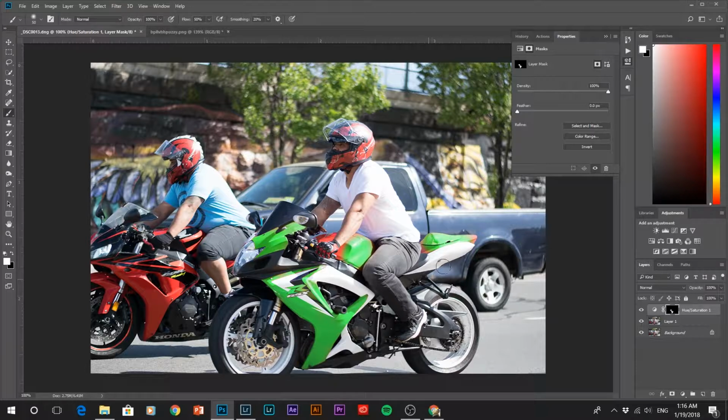Okay, and then let's say you did make a mistake, like here, oh, I painted his arm. Now he's all weird. Then it's a quick fix. Just go back to black, and then paint in black. So white is kind of like adding, and black is kind of erasing. Okay, so that's how you use the hue and saturation.